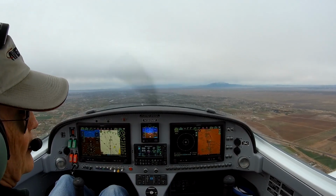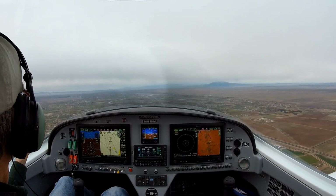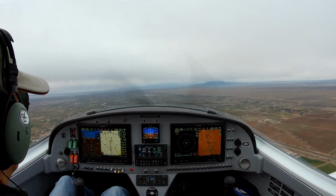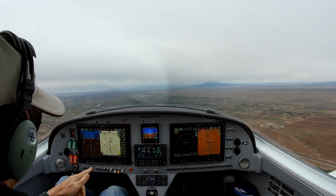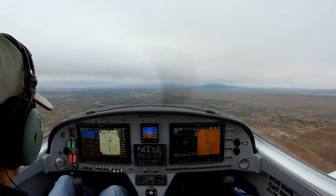And I think what I'll do, just to get a little more experience with these approaches, after we do this one, I'll head out to the east and set up for the visual approach for 3-1. And 3-1 has no instrument approaches on it. Now this 2-1 does have a VOR and a GPS approach, although we're flying the visual currently.